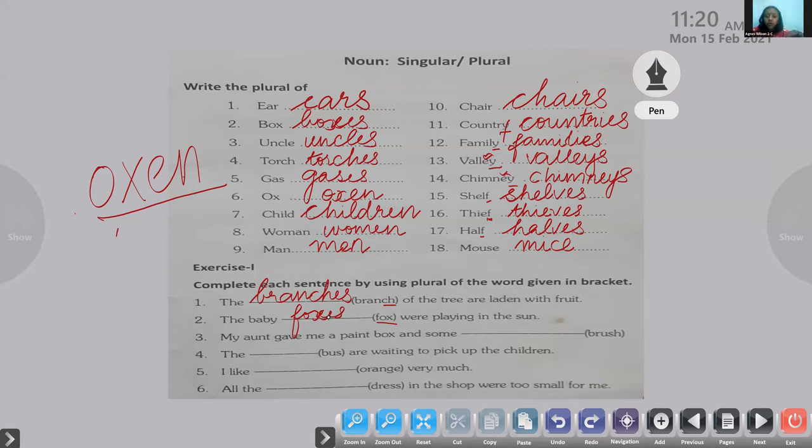Krishna. Okay, maybe because of Roshit. Okay then. Now it's okay, I think so. The baby foxes were playing in the sun. Okay.